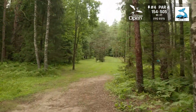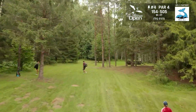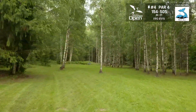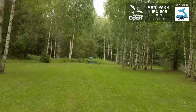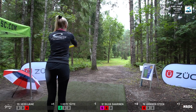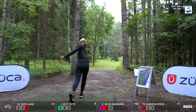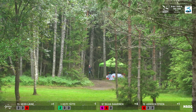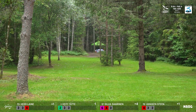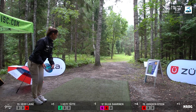All right, first par 4 of the day, 154 meters, kind of setting the tone for the par 4s out here at Kõrvemaa. They are on the shorter side, but all of them are highly technical. This is just a gorgeous fairway with lush grass and pine and birch forest lining the rough. It's not very often that you get to play disc golf on fairways that are this green in the forest.